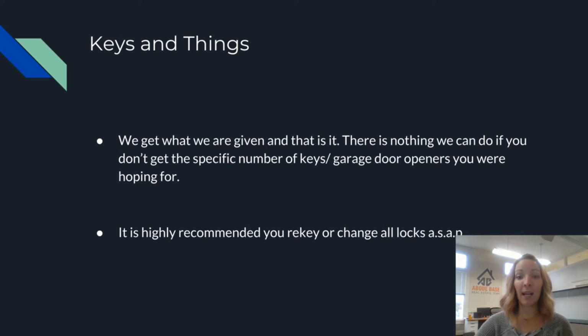So we do highly recommend that you rekey or change all the locks in the house upon possession. This is strictly for safety. During the period of time where the house was up for sale, there were lots of buyers walking through the house most likely. So just for safety, get those locks changed or rekeyed.